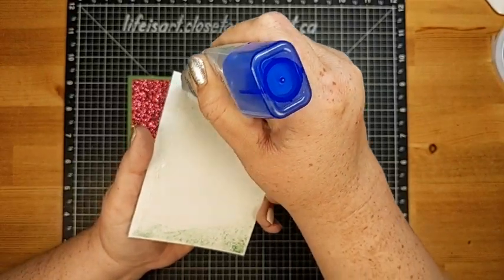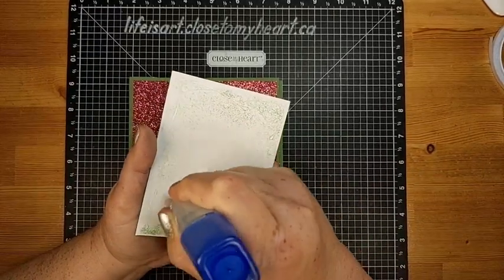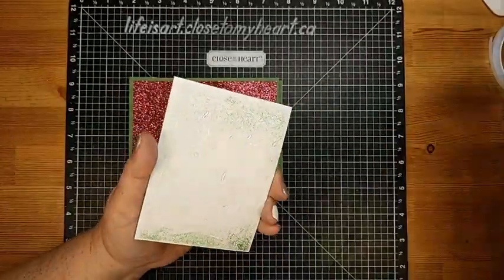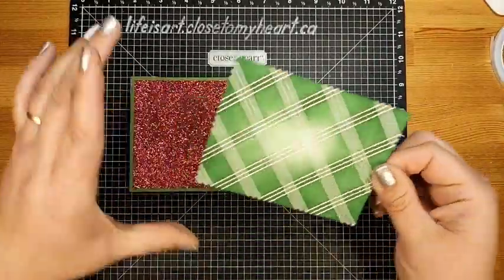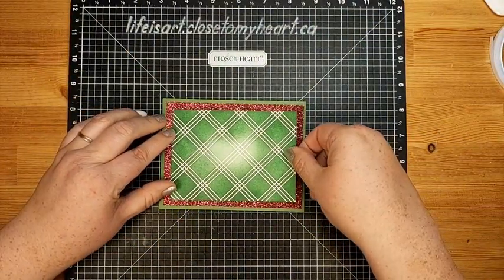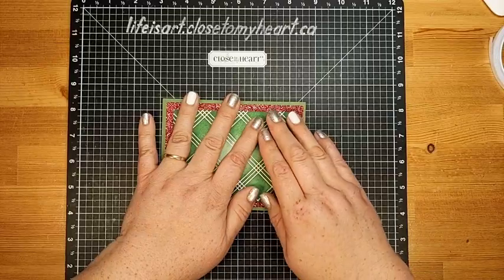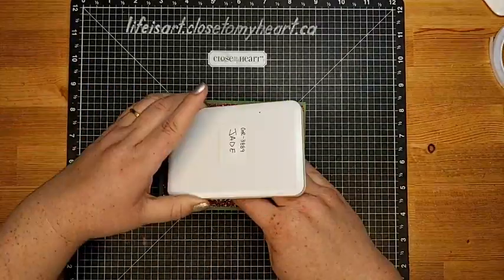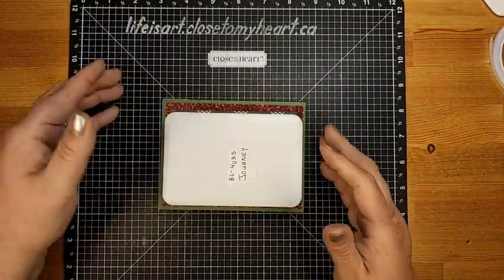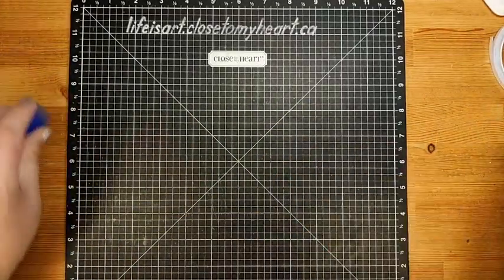And we're going to put a good amount of glue on here. Glitter paper has little nooks and crannies, so you want to make sure that you have enough glue to get in the nook and cranny and still touch the cardstock to make sure it sticks. So we can just go ahead and center that on the Rosy glitter paper like that. And then the best thing to do is to put some weight on it. Ink pads work great. Let me grab another one. There we go. So I'm going to set this aside and let that just mellow, chill over there for a minute.